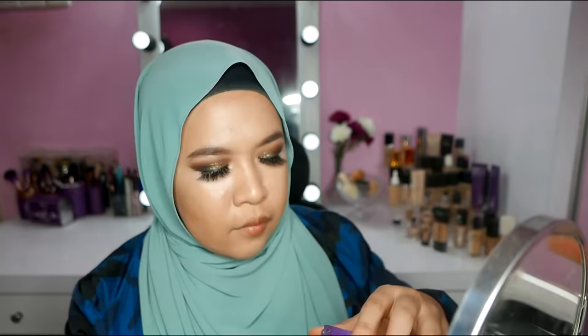Pretty good. Wow! So I'm gonna use a powder to bake my eyes and set my makeup. So I'm gonna use this setting powder from Dark Cosmetics.